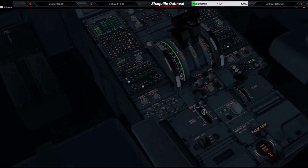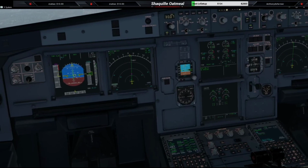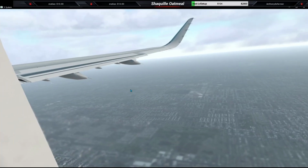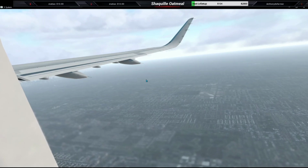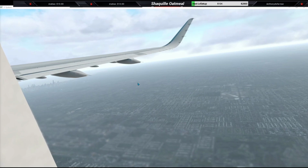Real quick, lights are off. You are good. Awesome. After takeoff checklist, flaps can actually come up. And there they go. Chicago, it's been real. It has been real.